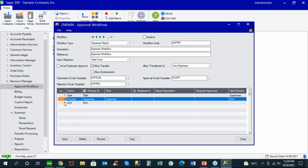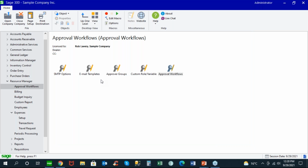Because the goal will be to try to create a master workflow that can handle different kinds of expense routing and approvals based on the types of expense reports that are being allowed in the system. Notice that we use email as an alert function, and this is true again for all the documents that we process within Resource Manager. So when we submit, reject, or approve these documents, we can automatically send out email notification.